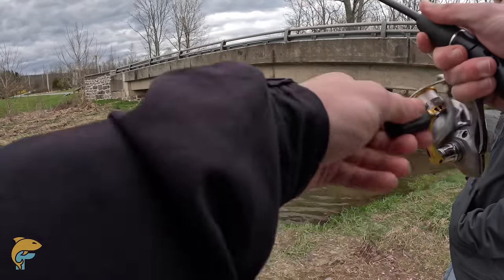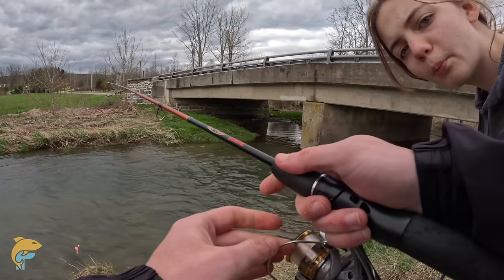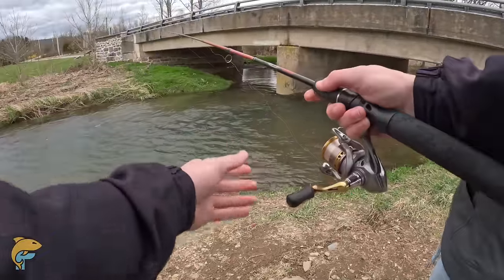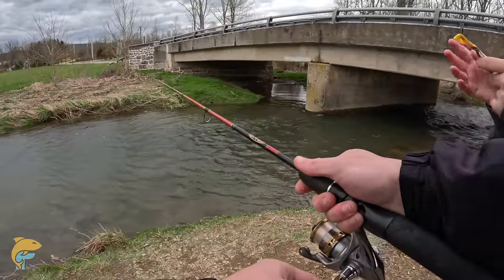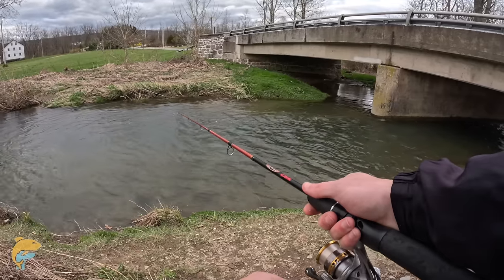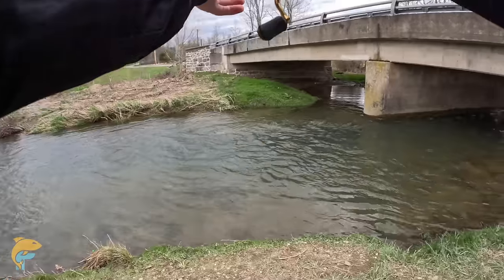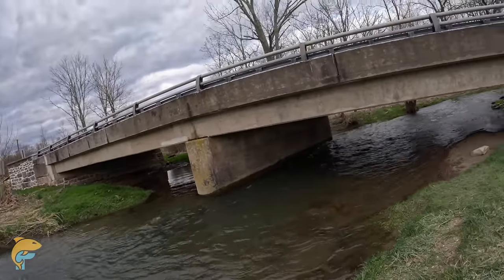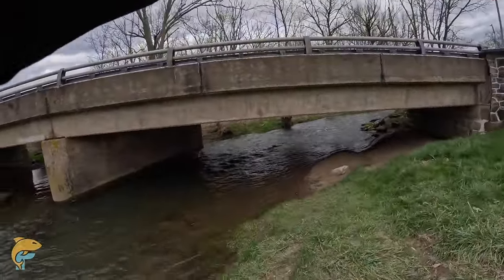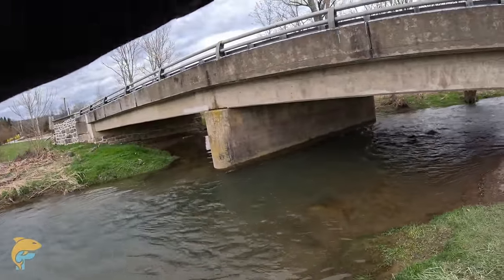Different casting this. Come on. Oh, look at it. You got him. I got him. He wanted the pink worm. Oh my god. Get the net, Addy. He's jumping so much. He did bite the pink worm.